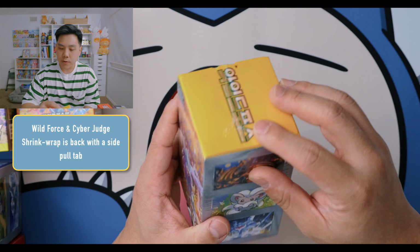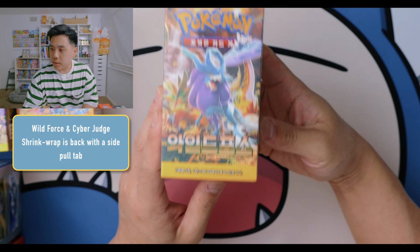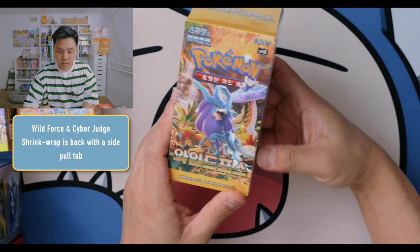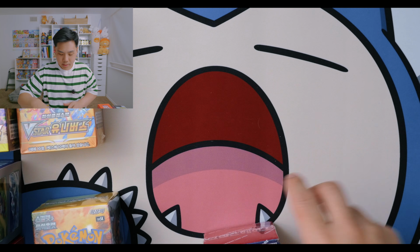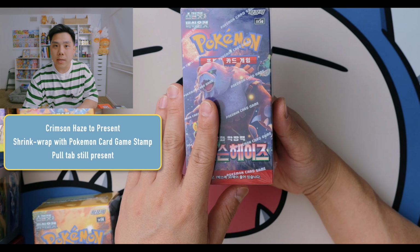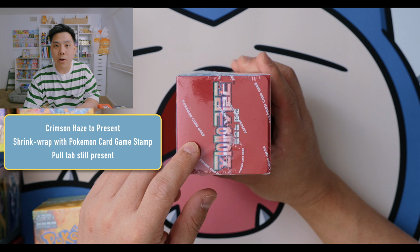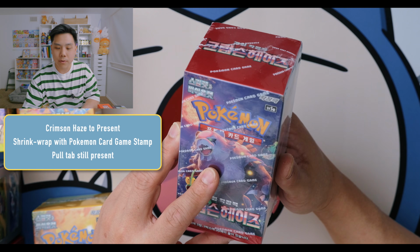But then as soon as we get into Wild Force, which is, I believe, Temporal Forces, yeah, the plastic shrink wrap returns. You still have the side pull tab, but the plastic shrink wrap is back. But then they change it again now with the Twilight Masquerade. So this is Crimson Haze, the Twilight Masquerade equivalent. You'll now notice there's a Pokemon card game stamp on the plastic shrink wrap.